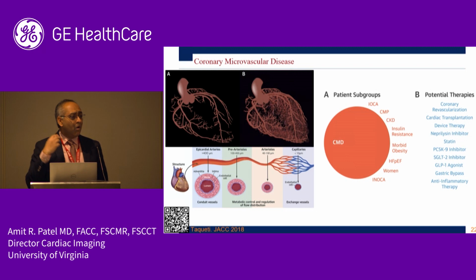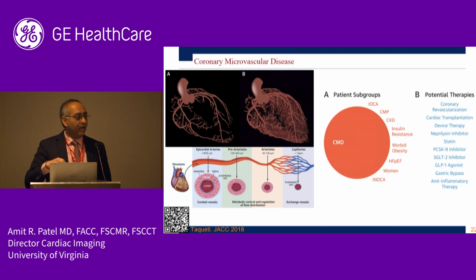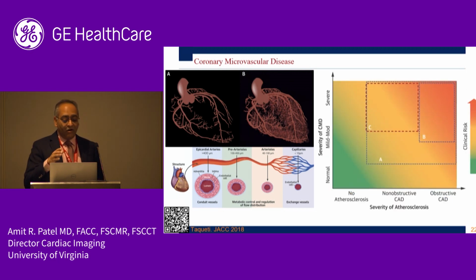And this is important because most of the myocardium is actually supplied by the microvasculature, not by the epicardial coronaries. You can just see the difference in surface area between capillaries and the epicardial coronaries. We now are understanding that there are several patient groups that are at risk for having coronary microvascular disease, and very excitingly, there are now potential therapeutics on the horizon for this. So we can diagnose it and we can treat it. And it's important to treat it because the presence of coronary microvascular disease impacts outcomes. No matter what degree of coronary artery disease you have, the presence of coronary microvascular disease is added risk.